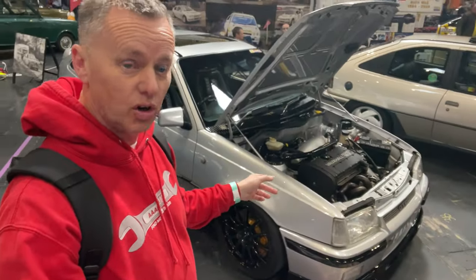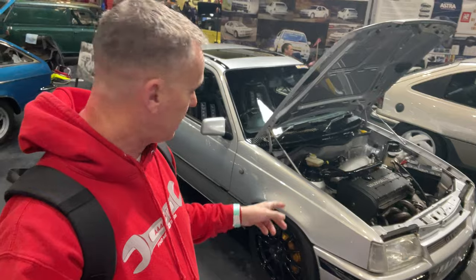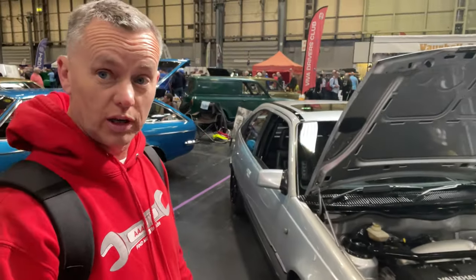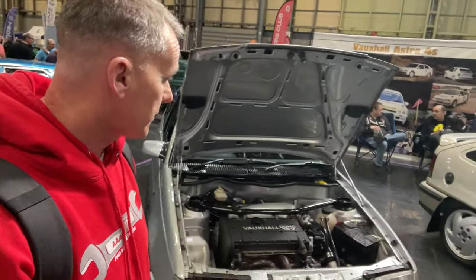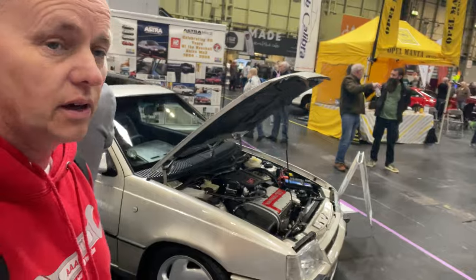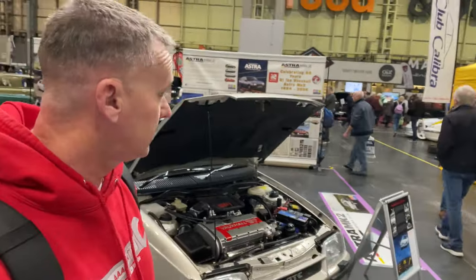Back in the day when I was 21, I was bought a ticket for Jim Russell Racing at Donington Circuit, and this is what I got to drive in, the GTE Astra. Good little motor, we had a right good time. I was a bit of a Honda boy back then, and the Astra was a decent tool.